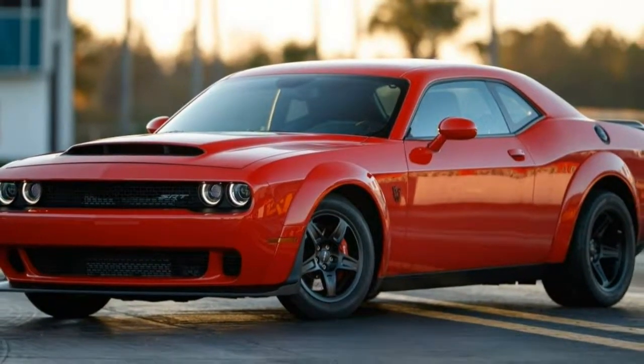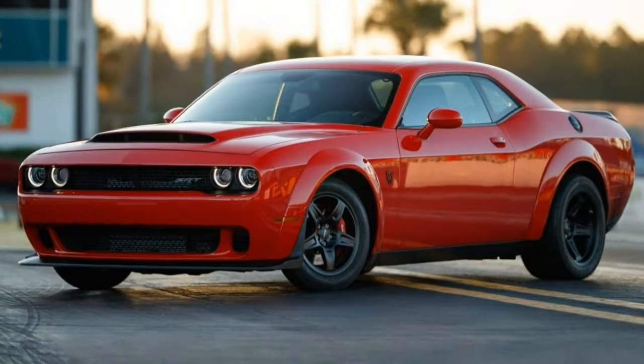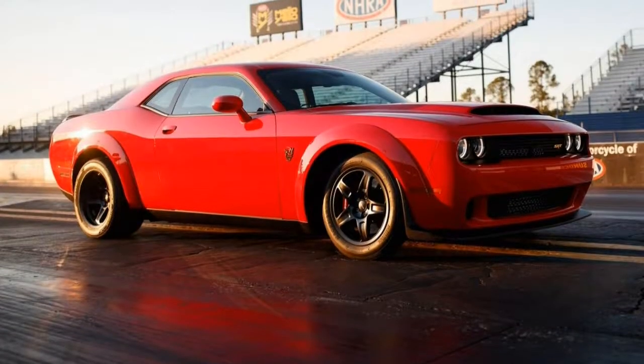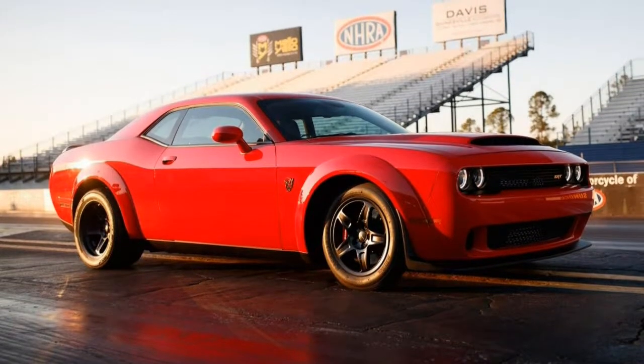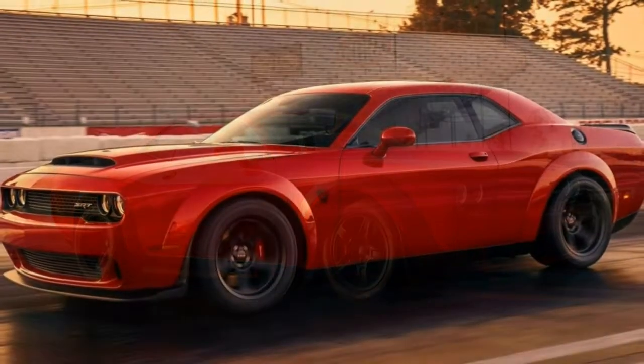2018 Dodge Challenger. 2018 Dodge Challenger review. It has all the heart-pounding muscle car personality with fewer sacrifices in practicality.